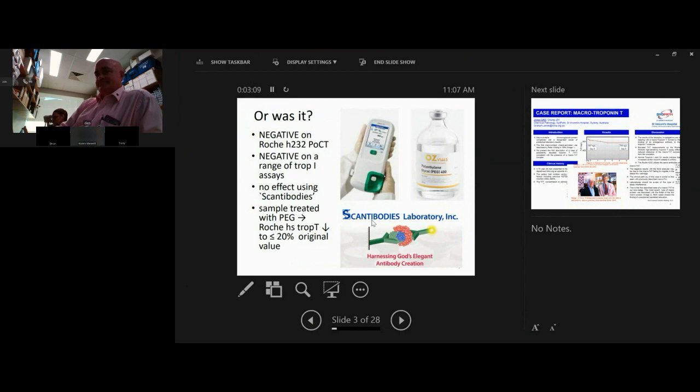So then they did another procedure. They treated the sample with polyethylene glycol, or PEG. Now, PEG works like a big sponge in the sample to suck big molecules out of solution so they precipitate. Hence we talk about PEG precipitation. And mostly the big molecules we're thinking about are big immunoglobulin proteins. So PEG precipitation is another way of pulling out interfering antibodies, but it can do something else.